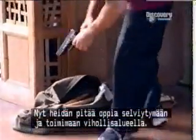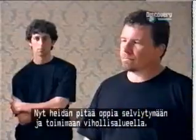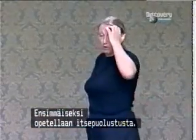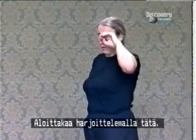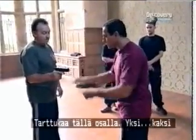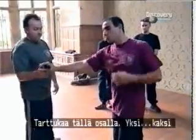Stage 2. The recruits are learning how to survive and operate behind enemy lines. The first lesson of the day is self-defense. At first, you should train yourself to do this. With this part. 1, 2.